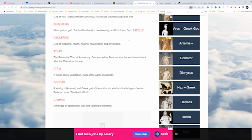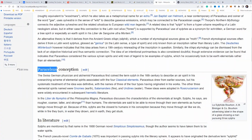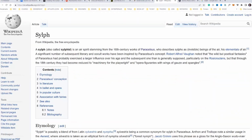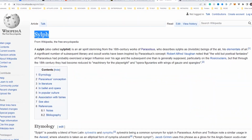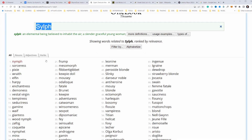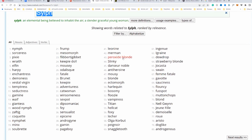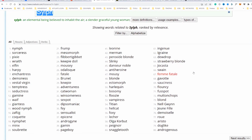What I decided to do was go and research Swiss folklore. Because the owners were Swiss, I thought I'd take a direction down that road. I ended up finding out that they believed in this air elemental being, which was called a Zilf. I think I say it right, but it's an air spirit, and Paracelsus came up with that.